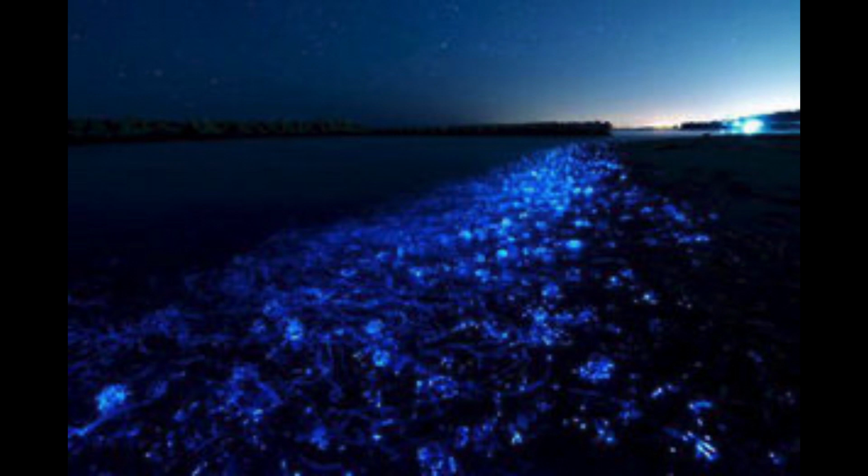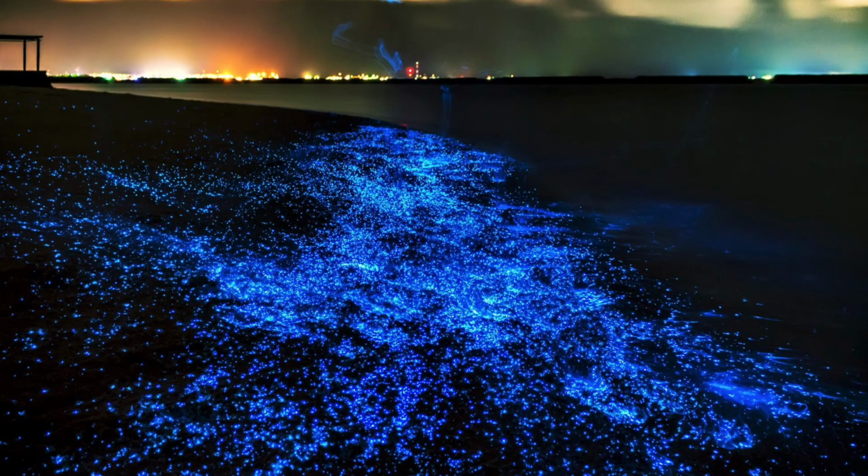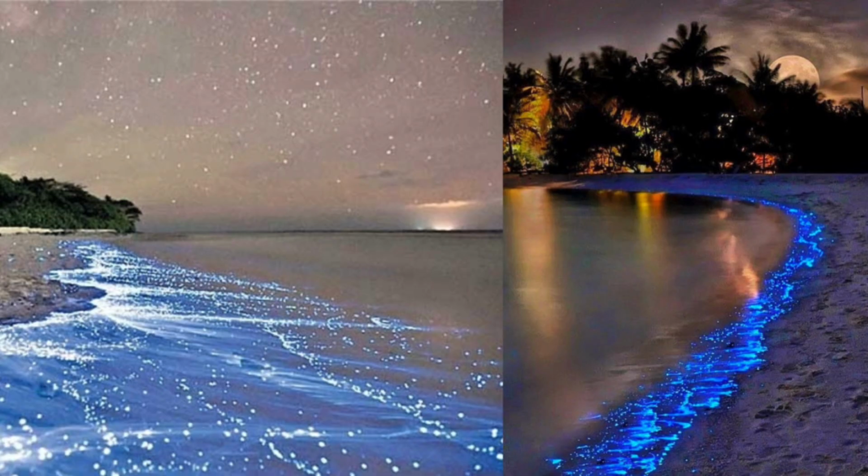Scientists say that the water's sparkling abilities come from a chemical reaction called bioluminescence. The Sea of Stars contains a type of phytoplankton called dinoflagellates. When scientists researched the organisms, they found a cell membrane that reacts to electrical impulses, causing the dinoflagellates to light up the water.